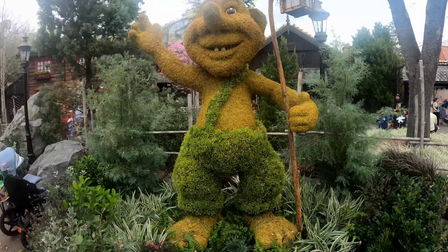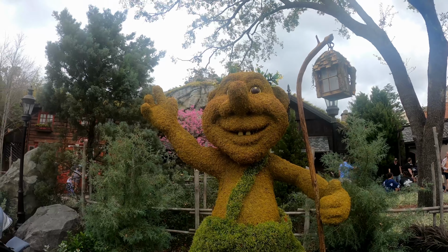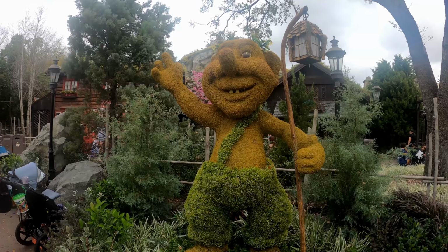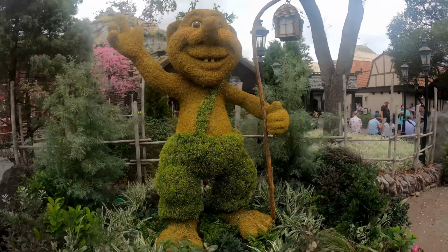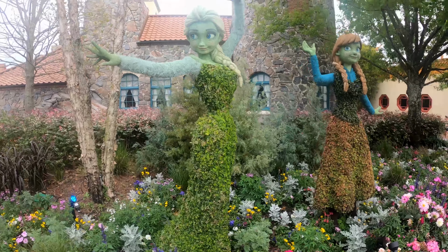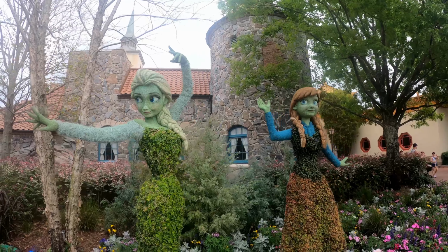And we're here in the Norway Pavilion. And so we've got one of the trolls from Frozen here over at the courtyard area where you can meet Anna and Elsa for their meet and greets. So yeah, just check out this guy here, and I love these topiaries. All right, and of course in the Norway Pavilion, you can't not have the topiaries of Elsa and Anna.